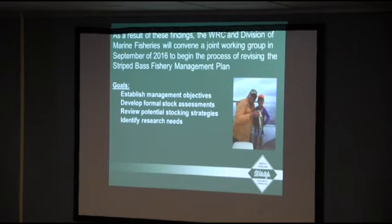As a result of these findings, again, the genetics program was groundbreaking for us. As a result of these findings and a public interest in the high mortality rates, we have accelerated our fishery management plan schedule, and that will start with this fall. Actually, this month, we're going to start having meetings with the Division of Marine Fisheries to talk about a stock assessment. Some of the goals through that process are to establish our management objectives. We want to have a formal stock assessment. We also are going to review our stocking strategies, make sure that we're getting what we need out of our stocking plan. And also we're going to identify the other research needs or gaps in knowledge we need to assess the striped bass.